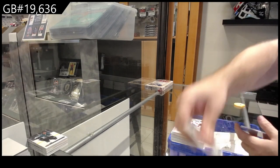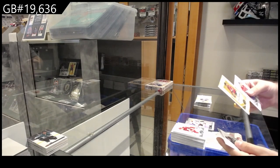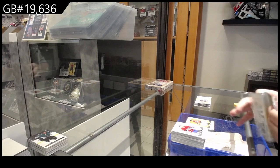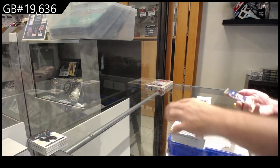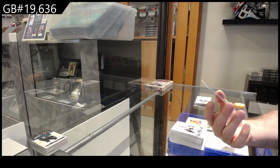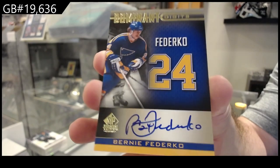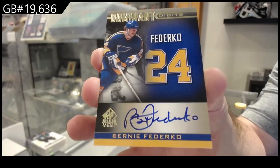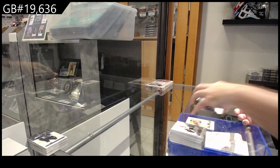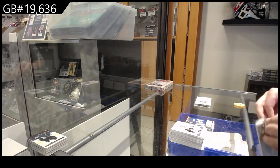So, Boston Avalanche, Ray Bourque Evolve. We've got a Ruskowski for the Hawks. Ooh, very nice. Dominant digits auto for the St. Louis Blues, Bernie Federko. Those are very hard to hit. Federko, dominant digits autograph. But I know those are not the easiest to hit, so that's pretty damn cool.